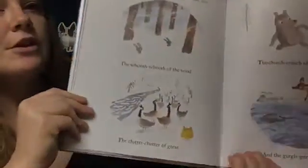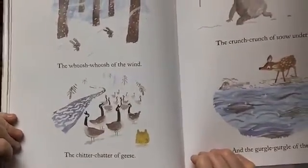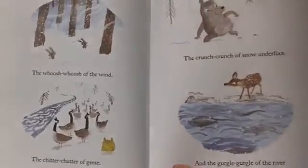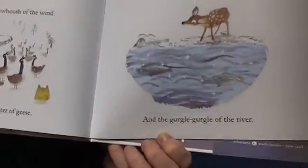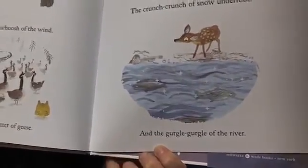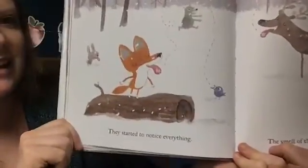Now the other animals heard the forest too. The whoosh, whoosh of the wind. The chitter-chatter of geese. The crunch, crunch, crunch of snow underfoot. And the gurgle, gurgle of the river. There are sounds everywhere. There's music everywhere, and they're hearing it for the first time since the box.